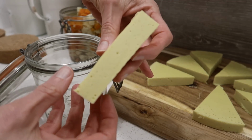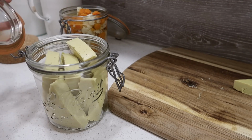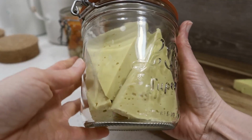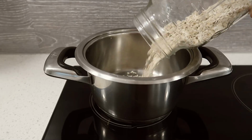It's very creamy. And I like to cut this up and put it in the jar because this is kind of a snack that we can eat. So I'm trying to fill up my refrigerator with fresh and nice snacks instead of filling my pantry. So we have all kinds of vegetables and this type of thing.